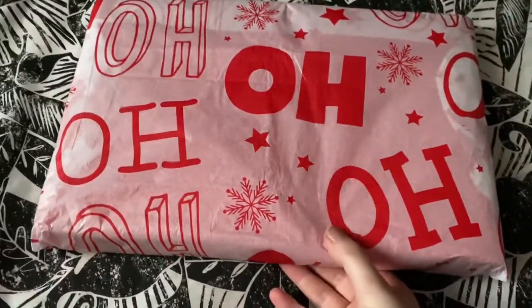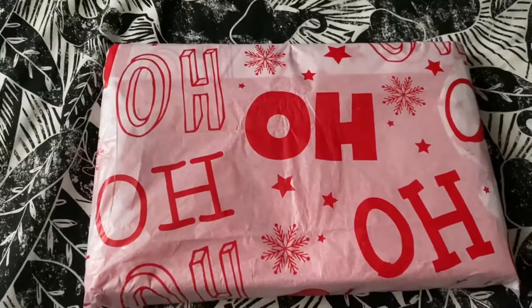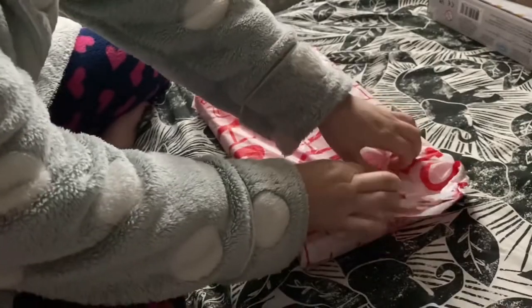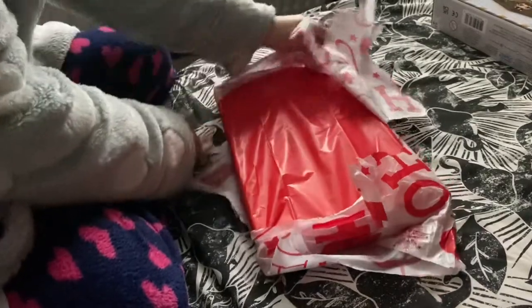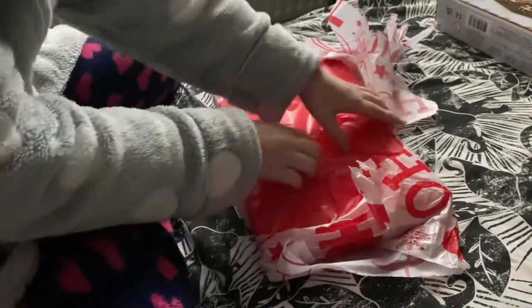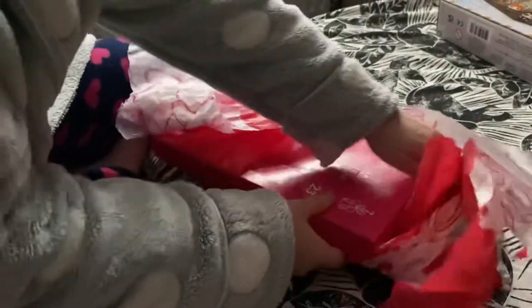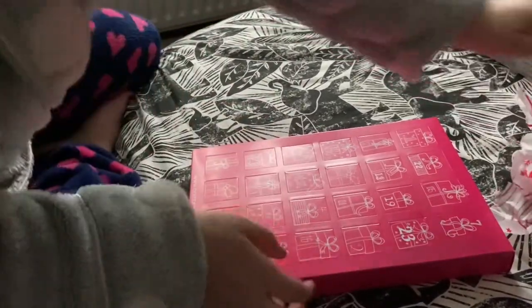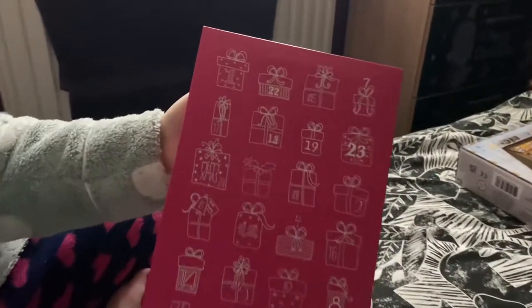Oh. Ryan's just surprised me with an early present. This is exciting, so I'm gonna quickly open it with you. Oh, it rattles. Oh, I got it. Oh, another advent calendar. Oh, it's a bomb one. Oh, look at that, guys.